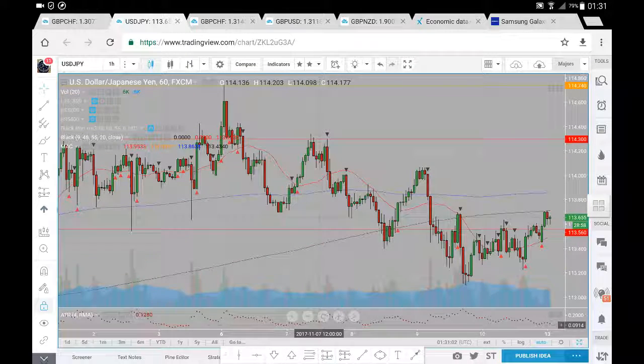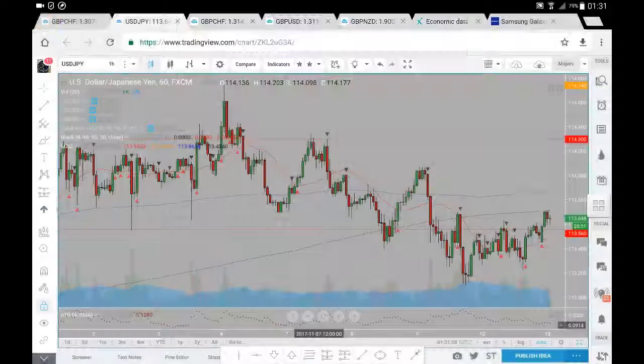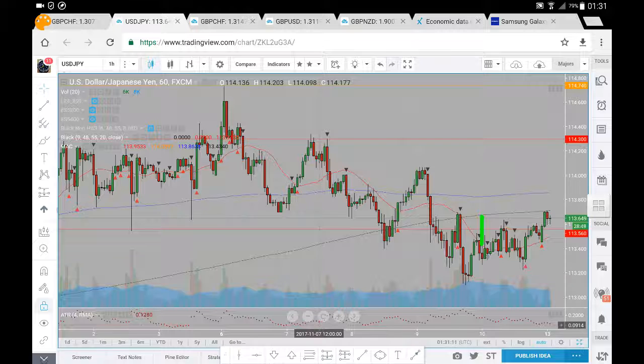So this is US dollar Japanese yen analysis for Monday 13th of November. Now let's just have a look at what happened with prices. So over here we've got the 10th. We've had prices break below the 113.56.